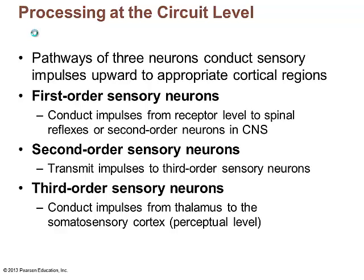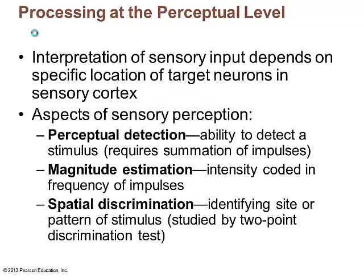So from the thalamus to the somatosensory cortex. That's my switch channel, which will send to different areas depending on what that stimulus is, whether it's smell, whether it's taste, whether it's touch. And it will send it to the place where it needs to be, to be aware of, and that's my perceptual level. So first, second, and third order neurons are going to help me send that information where it needs to go.